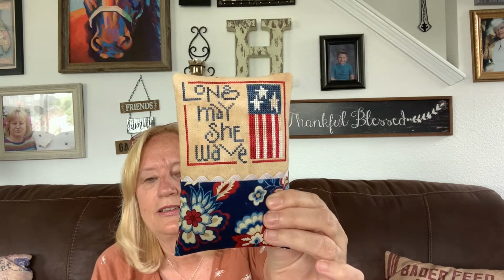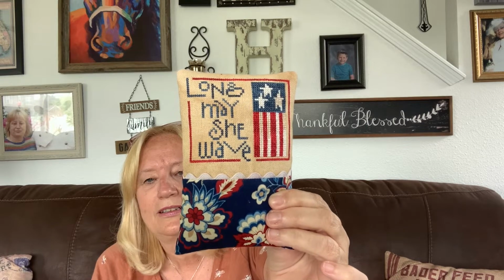Number 3 is Old Glory by Heart and Hand. I stitched this in 2019. It's 28 count Monaco. I used Gentle Arts Midnight and Gentle Arts Oatmeal, and then Weeks Dye Works Turquoise Red, which is my favorite red. And this is how I finished this one. And that's the back of that.